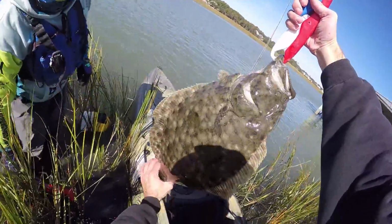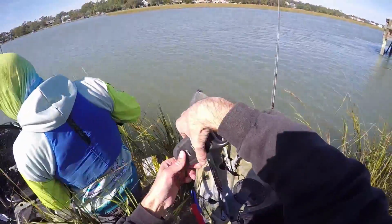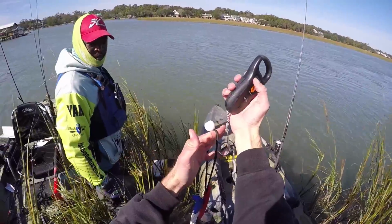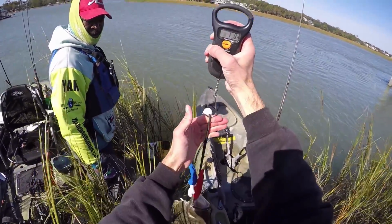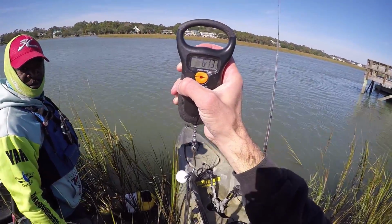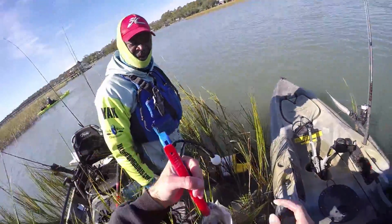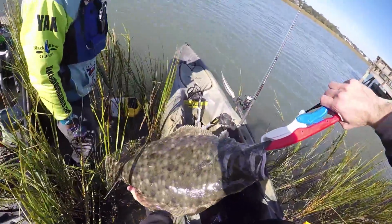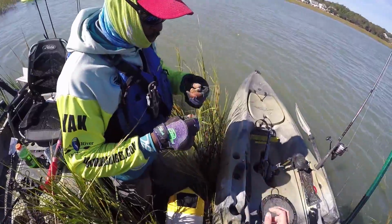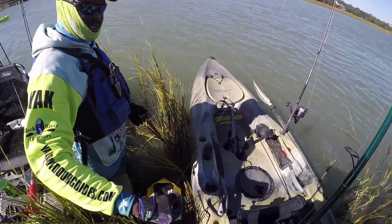Nice. It's not bad. That's a big one. Probably one of my biggest flounder of the season, actually. Yeah, after even fishing up north all season for him. Some good fat too. 6 pounds, 13, almost 7 pounds. And I was just telling you a story about a 7-pounder I caught in the kayak a little while ago. Nice one. Awesome.